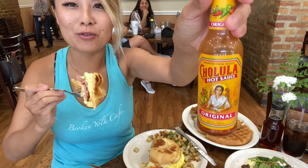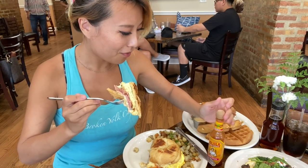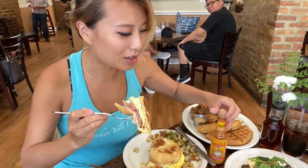You know what it needs? It needs some hot sauce. They brought out some chihuahua for me. I love breakfast items with hot sauce, just tastes so good.